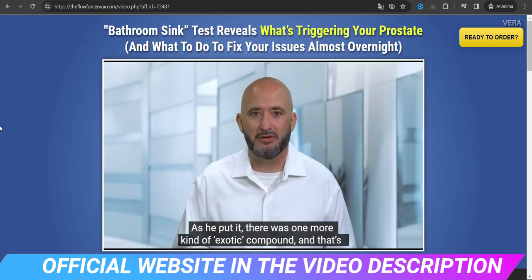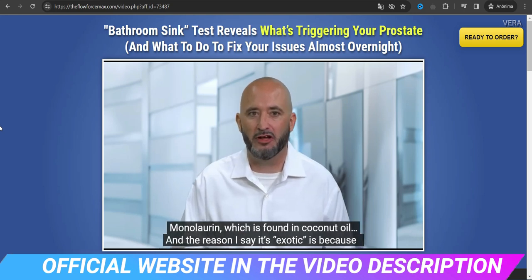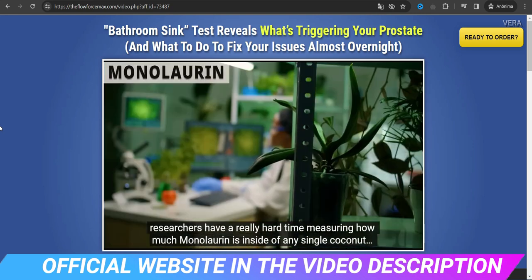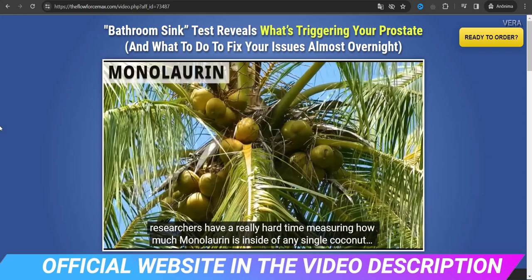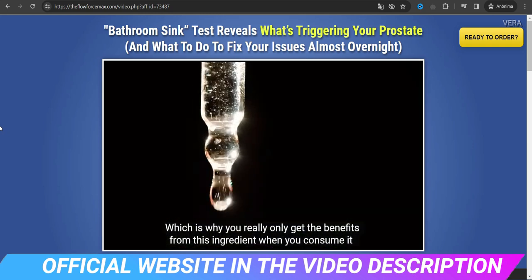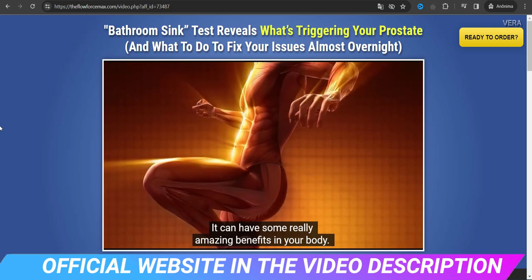As he put it, there was one more kind of exotic compound, and that's monolaurin, which is found in coconut oil. And the reason I say it's exotic is because researchers have a really hard time measuring how much monolaurin is inside of any single coconut, which is why you really only get the benefits from this ingredient when you consume it as a special extract, because when you do, it can have some really amazing benefits in your body.